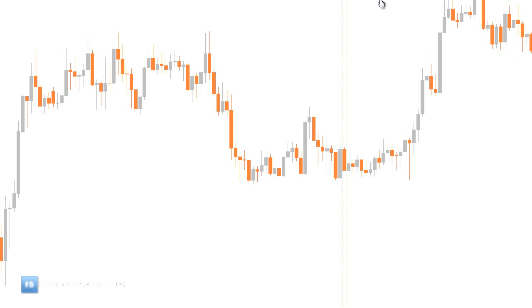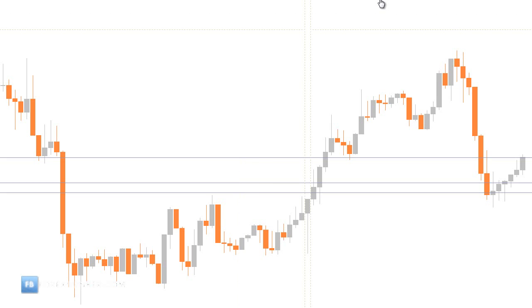And on GU there was a master candle, but it was a no trade. The master candle was just right here, just here, but no break up.